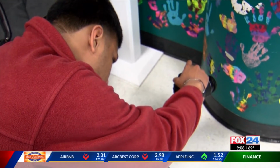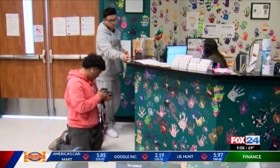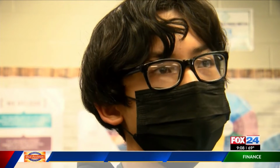Ratchford created a unique assignment for the middle schoolers to preserve the meaning of these walls that would otherwise be gone forever. Tearing down all the memories that have been and all the healing that has been in these hallways is a really sad way to lose everything.